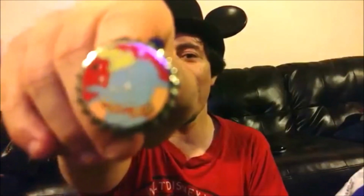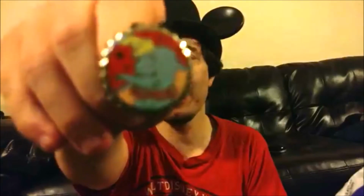Then I let my daughter and my son get together and open up another pack. Last one I had, we were hoping, crossing our fingers, we wanted that Dumbo one. And thanks to their kindness and generosity and the good luck they gave us, we were able to open up and get Dumbo! We got the Dumbo pin. Hope y'all can see that well. So, the Dumbo Disney pin, bottle cap style, is added to our collection, thanks to the good luck of our two children.